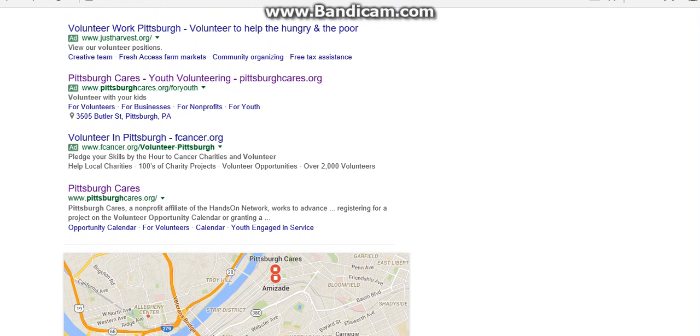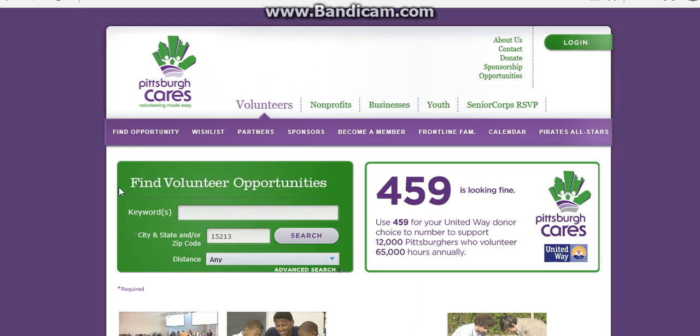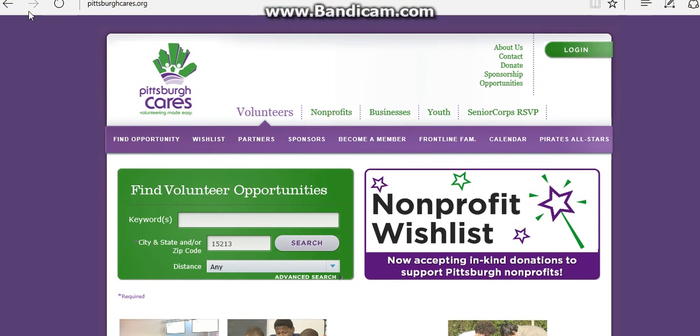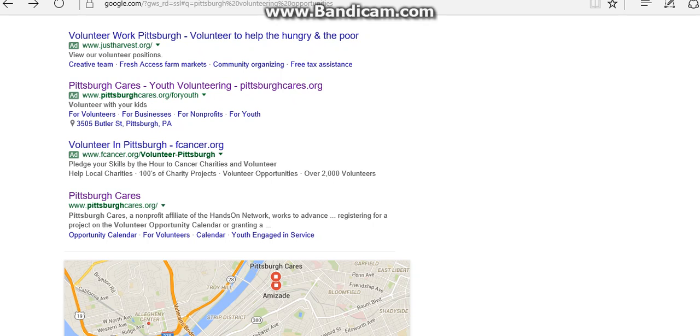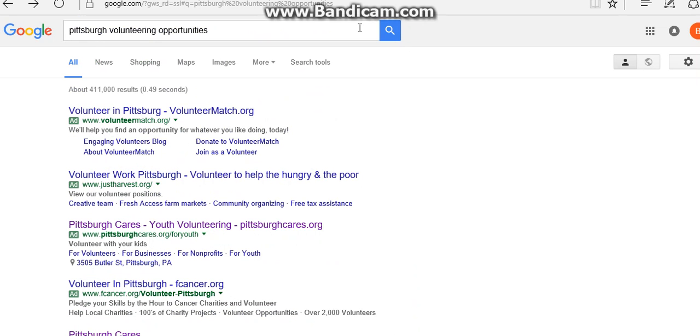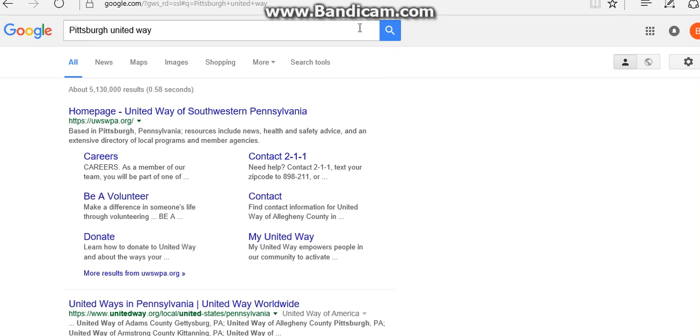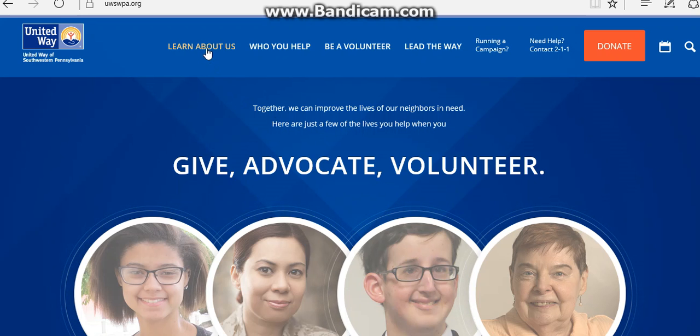Pittsburgh, for instance, has Pittsburgh Cares, which is a local volunteering network. You just sign up on there, make yourself an account, and you're able to search for different things on there. Another thing you can really look at, which will be reliable, is your local United Way. Most cities will have a United Way that has a volunteer network. You look at this, it'll pop up and you'll be able to find different ways.